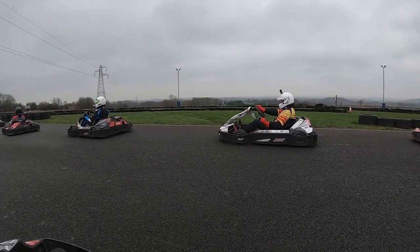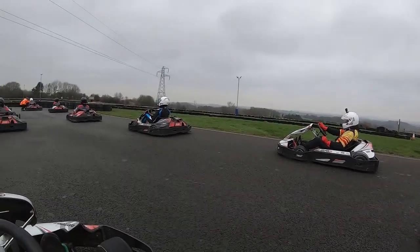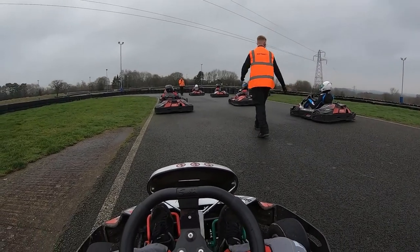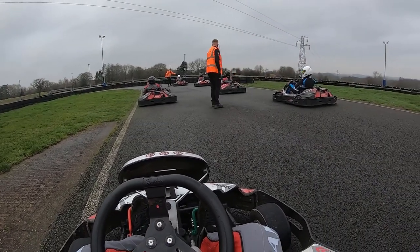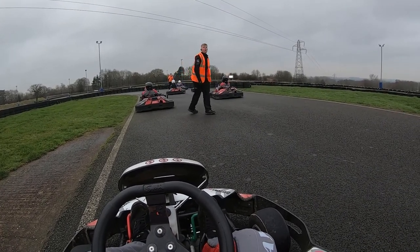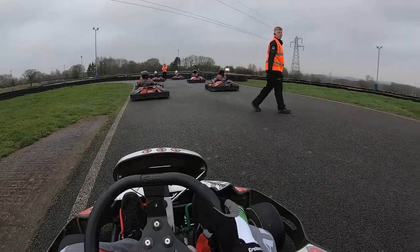Then there is a rolling start, so the grid is set off at a slow pace in formation around the last hairpin until you reach the start and finish straight. Then the green light goes and you're all let loose under green flag conditions in your grid formation.